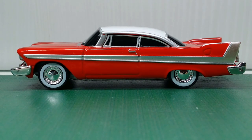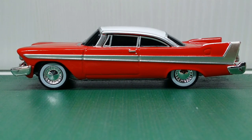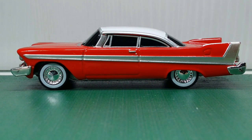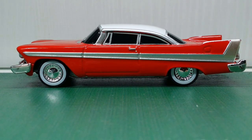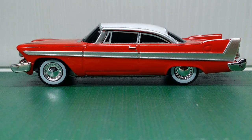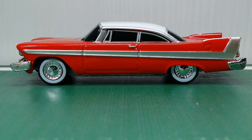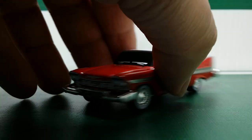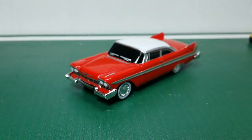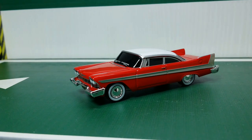One thing I don't like about Greenlight's rendition of Christine is that the front bumper is slanted downwards. Like, I have no idea why they did it this way, because it's straight on the real car, and Autoworld made it straight on their casting. So I guess once you find out about that, you kind of get upset, and the longer you stare at it, the worse you feel about it. But if you view this car head-on, it's not really noticeable, and from the usual viewing angle, it'll only look weird once you're made aware of it. Only from the side, it's immediately noticeable.